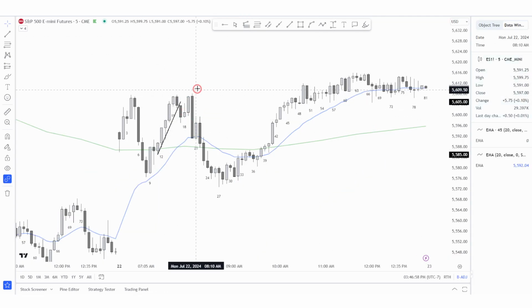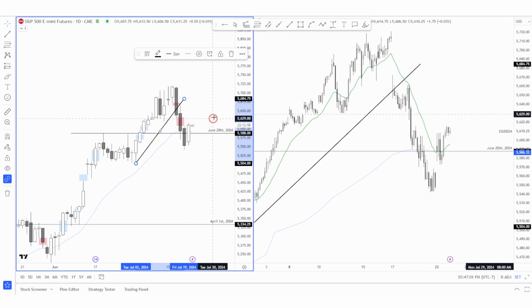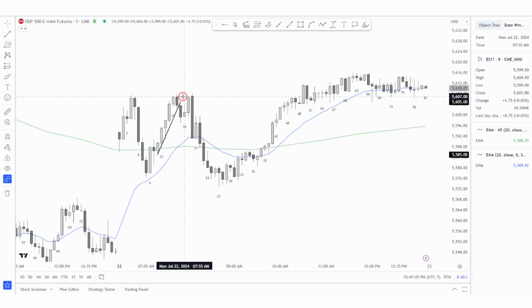But maybe this can happen in the form of a wedge. So 1, 2, 3, and then we test the high. How? Because if we test the high here, the bulls that get trapped here and here will get out, and that causes a big sell.